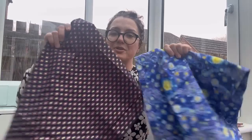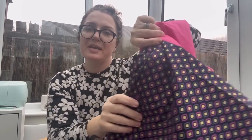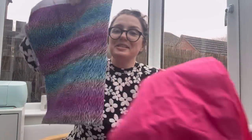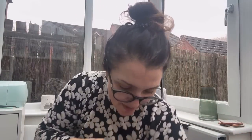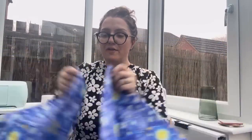I've also got these other bits of cotton as well, which I thought would be quite nice. I've got this one that would probably go with the pink. What do we think? And I've also got this one. I mean, this is more me, isn't it? Probably that one for me, maybe. And I've also got this one. So I've got a lot of nice cottons that could make some beautiful bags.